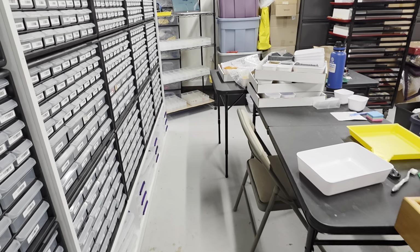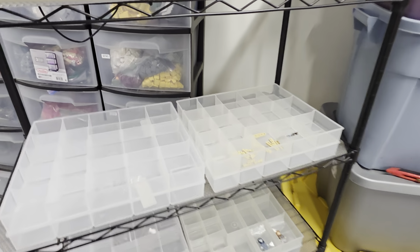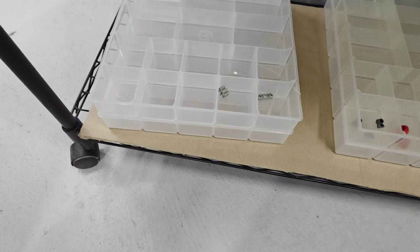And so I've already pulled 4 of the 5 orders. These are the smaller ones. We're going to start at the bottom. So this one here, we'll start over here.